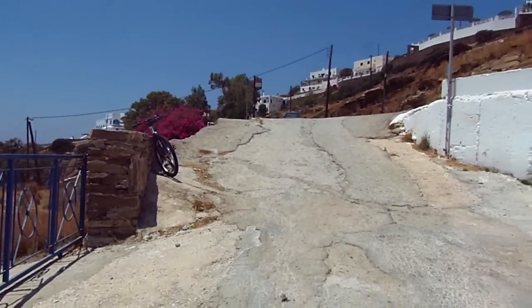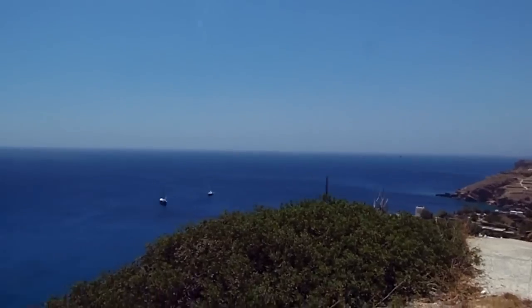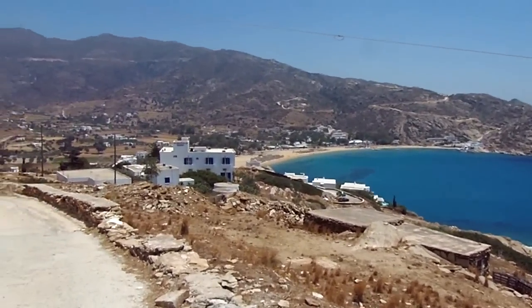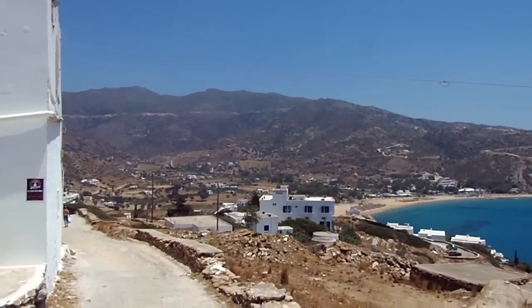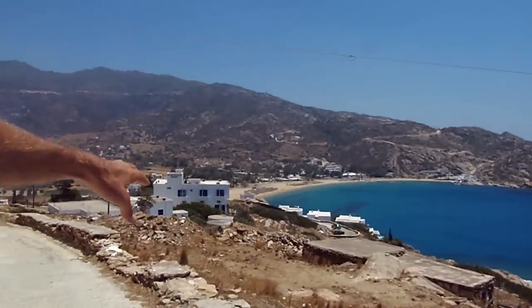And so there's my bicycle. I just biked up the hill overlooking Milopotis Bay, and there it is. Check it out. What a spectacular view and beautiful valley there, ringed by steep mountains that are tough to bike up. There's a road right back there, and then this is the walking route down to the beach.